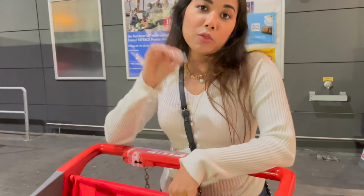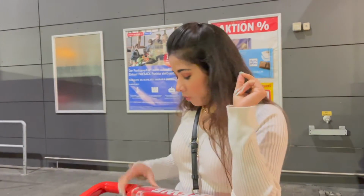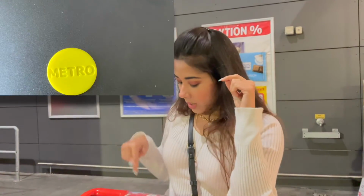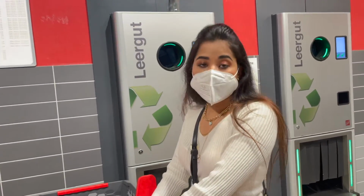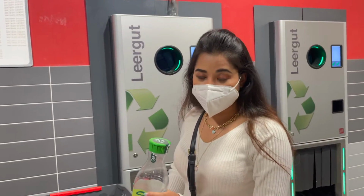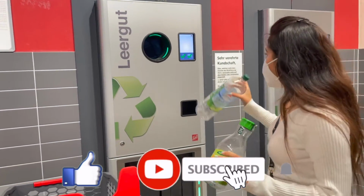So let's go now. Whenever you take a cart, you always have to get a coin. If you forget your coin, you can go inside the store and ask them for one. They will give you a plastic coin which you just put inside. I already put mine inside, that's why I can't show you. So first of all, we're going to recycle our bottles. These are plastic bottles, so they are recyclable.